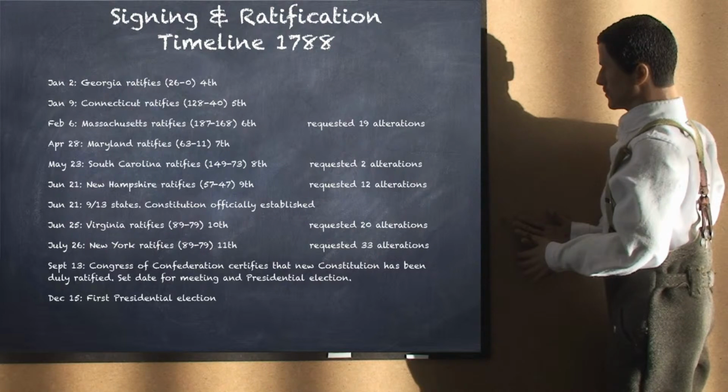May 28th, about a month later, South Carolina ratifies, 149-73, they're the eighth state. They also request 2 alterations. June 21st, New Hampshire ratifies, 57-47, ninth state. That is now 9 states that ratified it on June 21st. The Constitution is officially established. New Hampshire also requested 12 alterations.